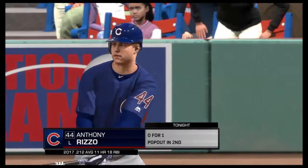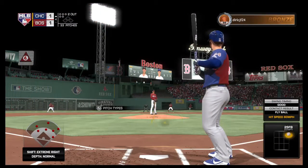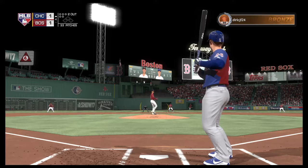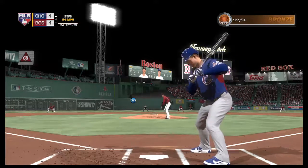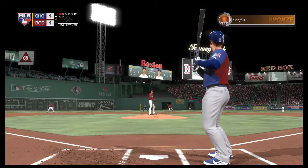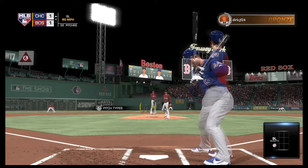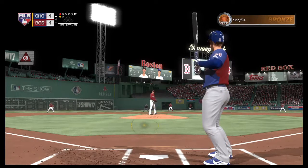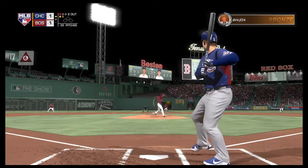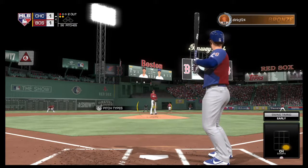Anthony Rizzo stands in now. He's 0 for 1 thus far. Into the windup and the pitch. A fastball off the plate away. It's ball 1. The windup and the 1-0 pitch. And he holds up here, but the pitch is a called strike anyway. 1-2 as the changeup had him out in front there.